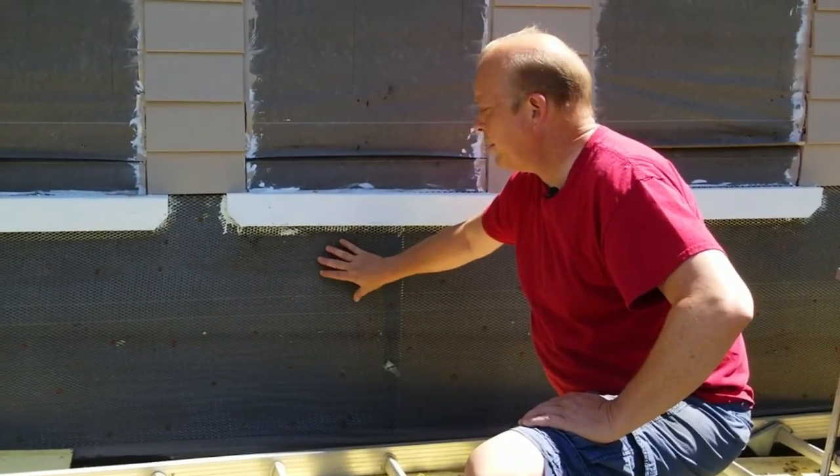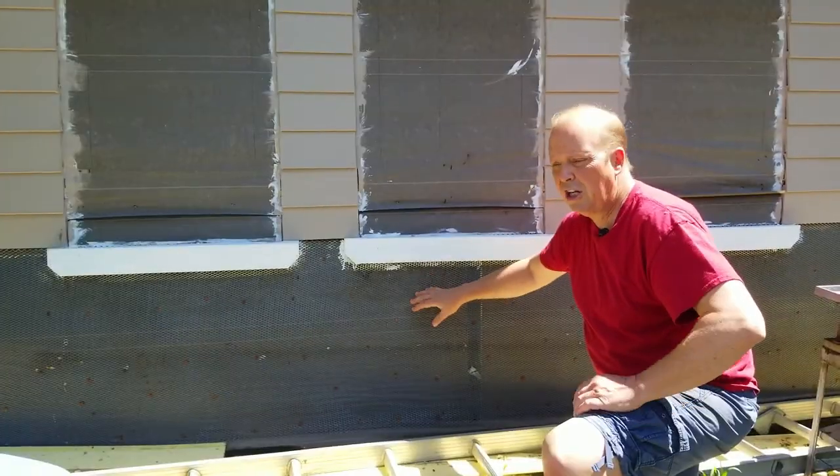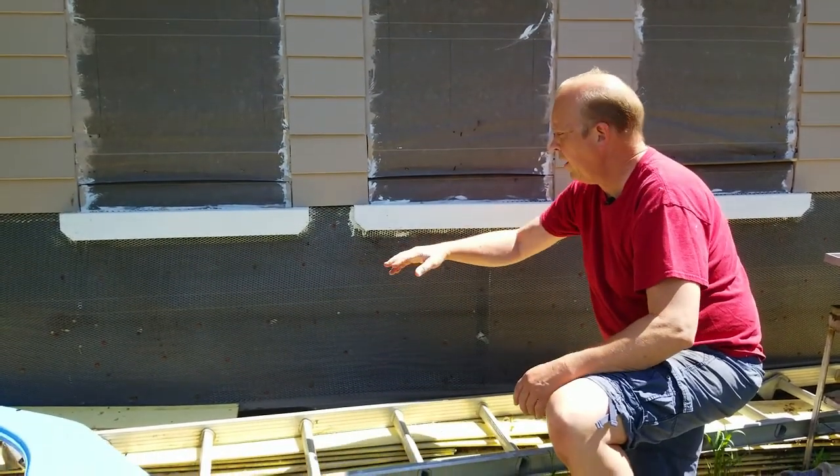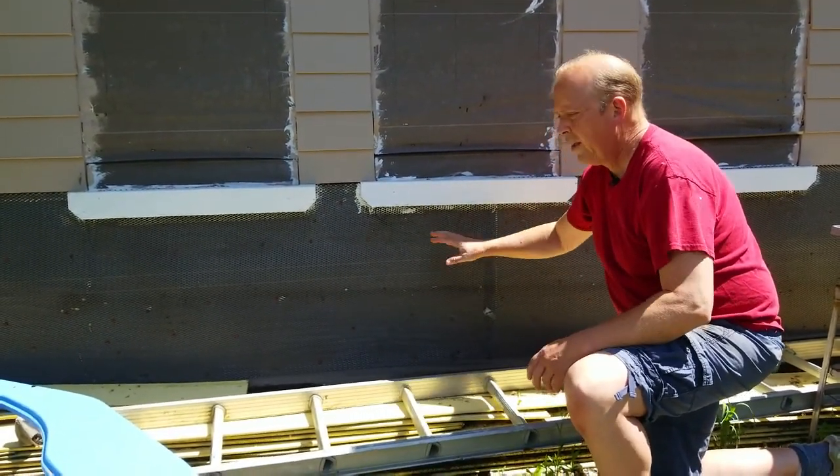So in order to put the stone on, first you need some tar paper to go on, then this metal lath that you can buy at any place. Just tell them you're doing stonework. It comes in sheets about this big by about 8 feet long. You put them on with shingling nails about every 6 inches. After that, it's really simple.